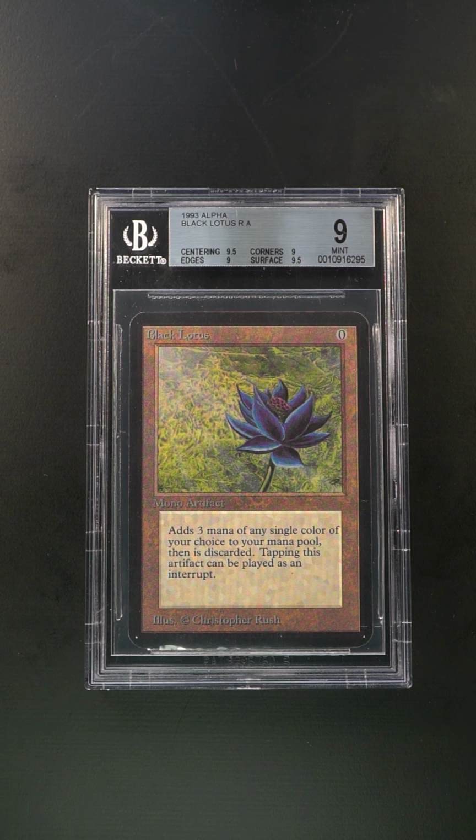1993 Alpha Black Lotus from the inaugural Magic the Gathering release in 1993. Offered here in a Beckett 9 and a world class. I mean, couldn't underline world class more. Not only is it a 9, which in its own right is a very special offering, and not only because if we look at the subgrades, this is just a point or a half a point away from a 9.5 designation. But even with all that said, this card looks undergraded.